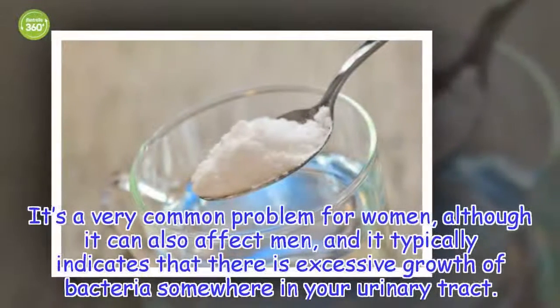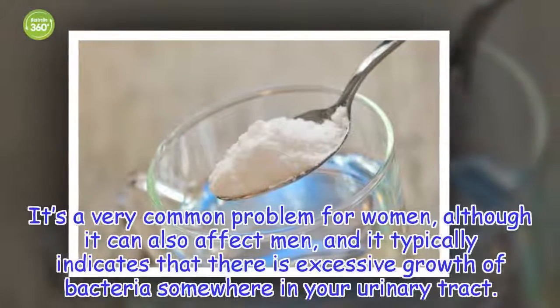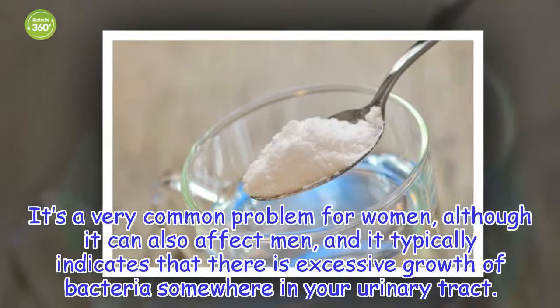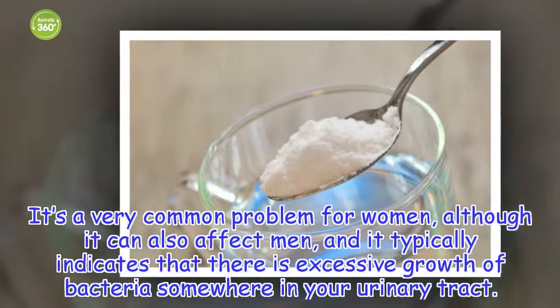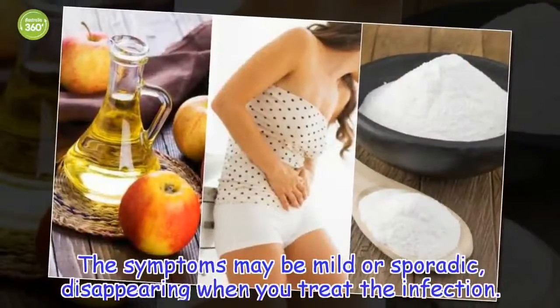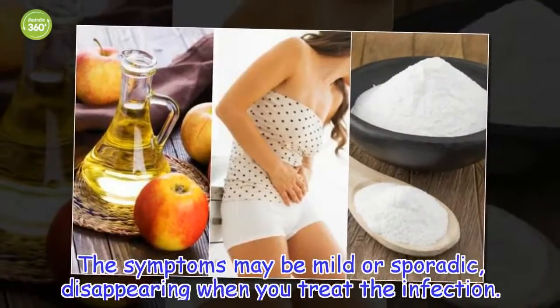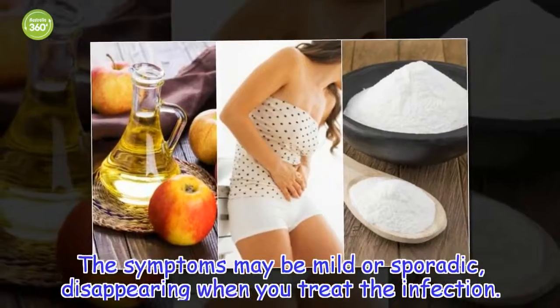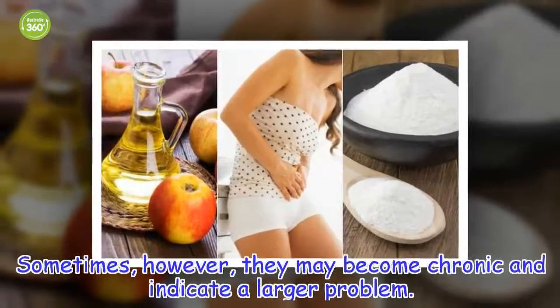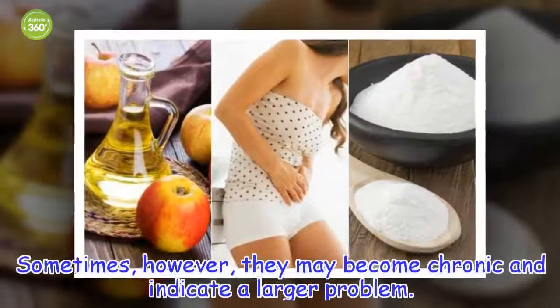It's a very common problem for women, although it can also affect men, and it typically indicates that there is excessive growth of bacteria somewhere in your urinary tract. The symptoms may be mild or sporadic, disappearing when you treat the infection. Sometimes, however, they may become chronic and indicate a larger problem.